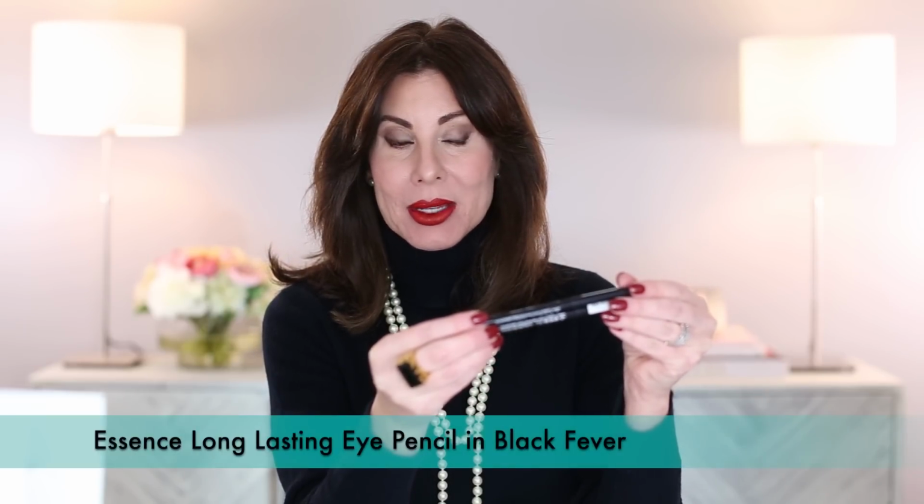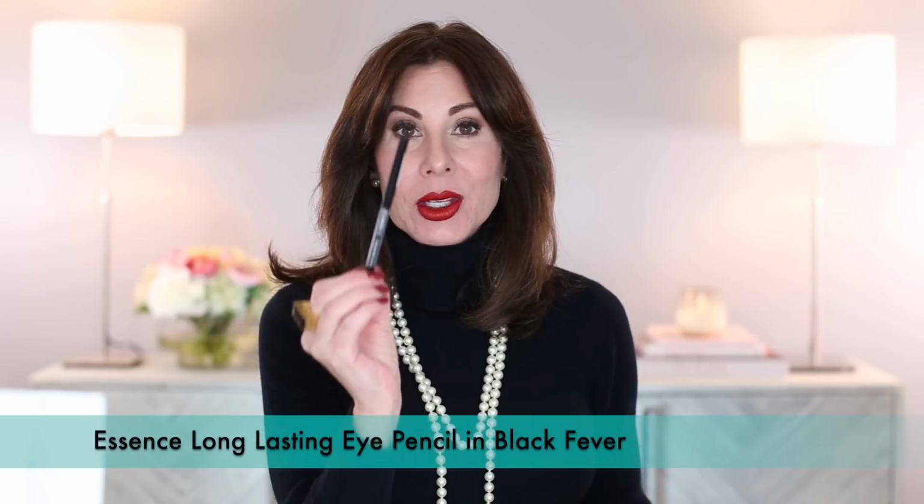Here we have a couple of eye pencils. This is the Essence Long Lasting Eye Pencil in Black Fever. I use this solely to tightline my upper inner rim, my upper lash line, only on the top. It's too stark on the bottom, but I've used these for years and they're wonderful. I thought I accidentally grabbed one that wasn't out. Okay, that one is not out, it's this one.